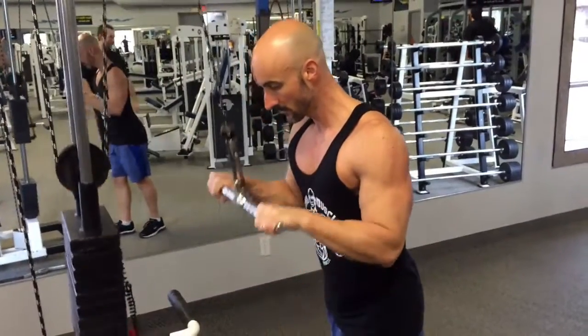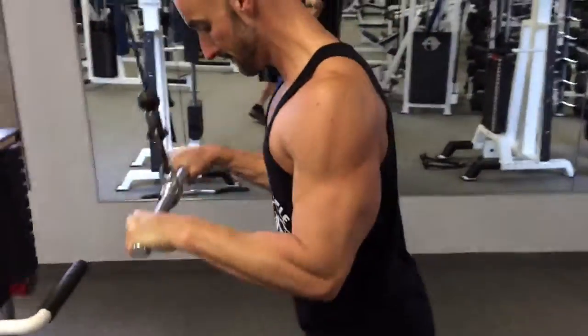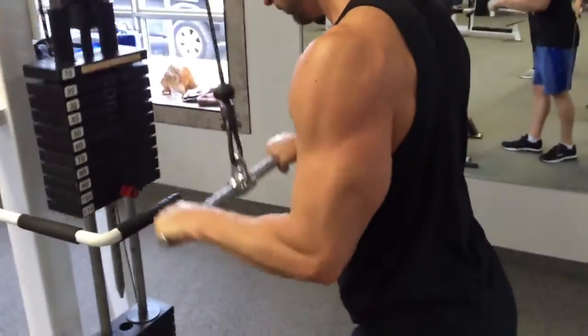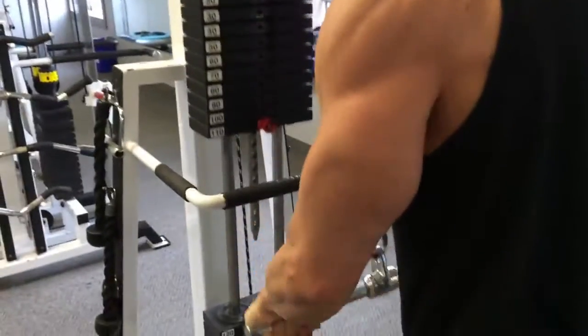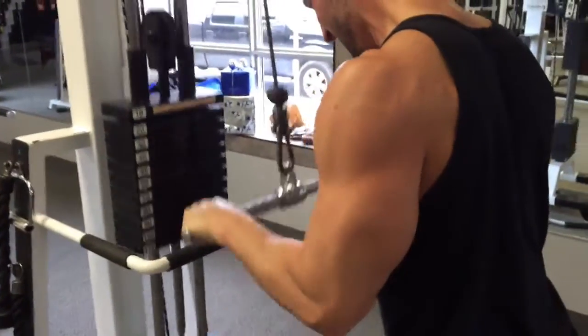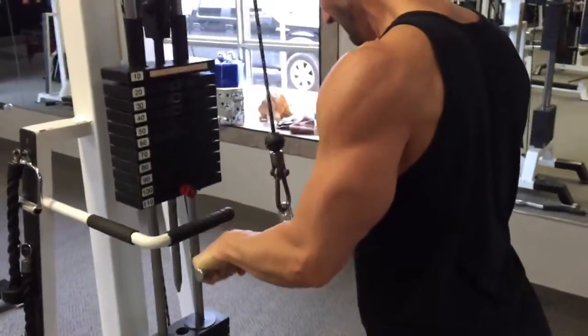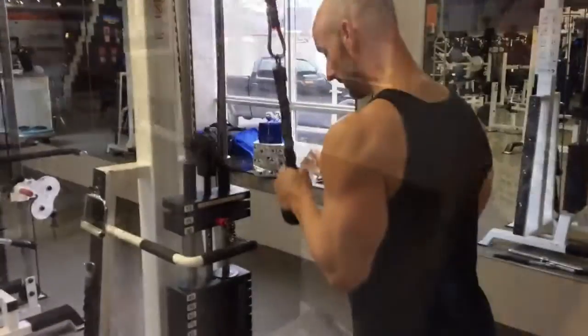I believe 8 to 10 reps here as well. Loving the details I'm seeing in the arms and shoulders. Check out that bicep split. See if we come around to the front here again. That's something that's gonna pop out even more in the upcoming weeks. It's a weird split that kind of crosses my arm there. But loving all the details I'm seeing, just having a lot of fun training.